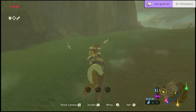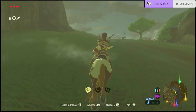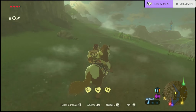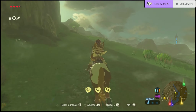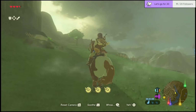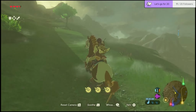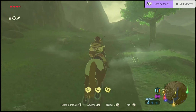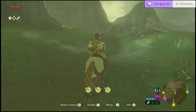Can I run over the... I did run over some small birds. They will drop seeds, and I don't want that. I was about to say, is it going to rain? And I look in the little weather area and it's going to rain. And I'm like, whoop.